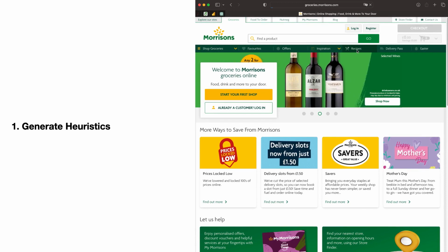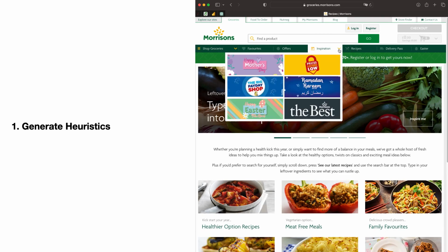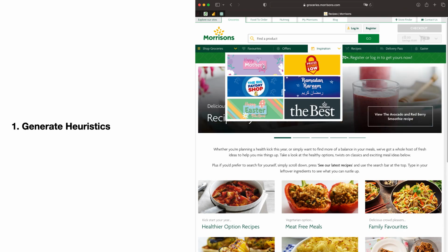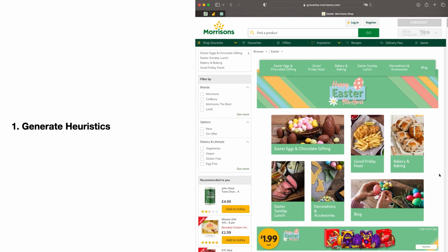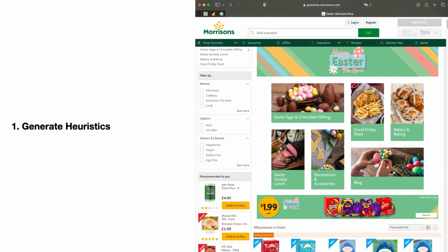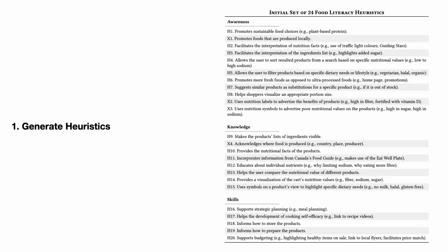We then reviewed existing online grocery shopping websites, and in particular focused on features of those websites like recipes, search, filter, and information display, to try to understand how technology was currently supporting food literacy. We then matched those two together to create an initial set of 24 food literacy heuristics, which we pilot tested with members of our lab.